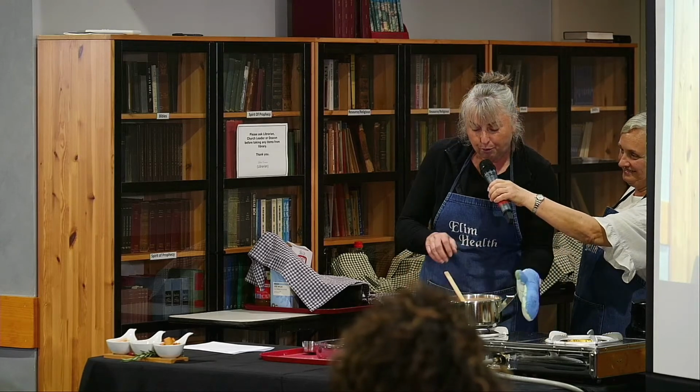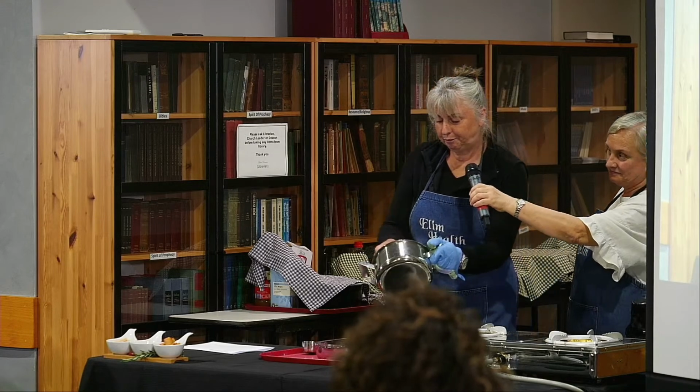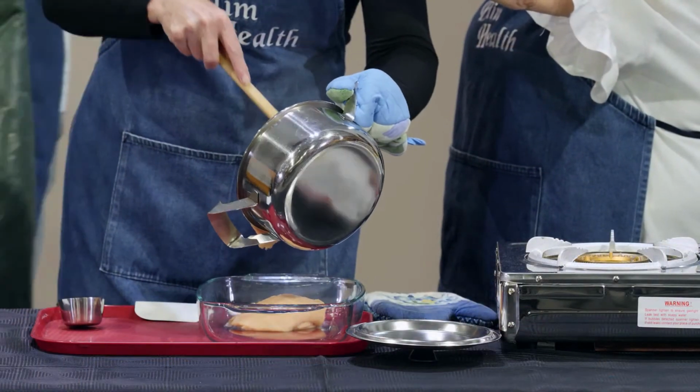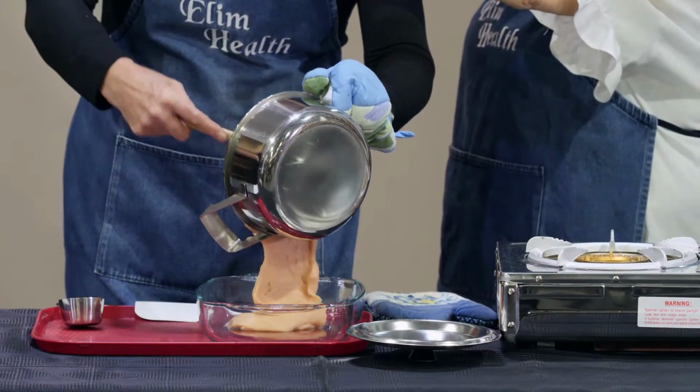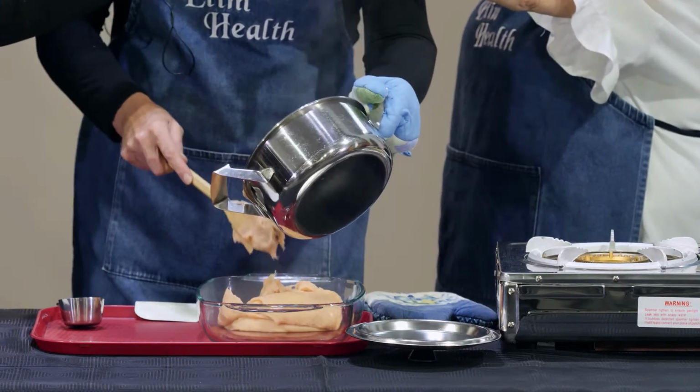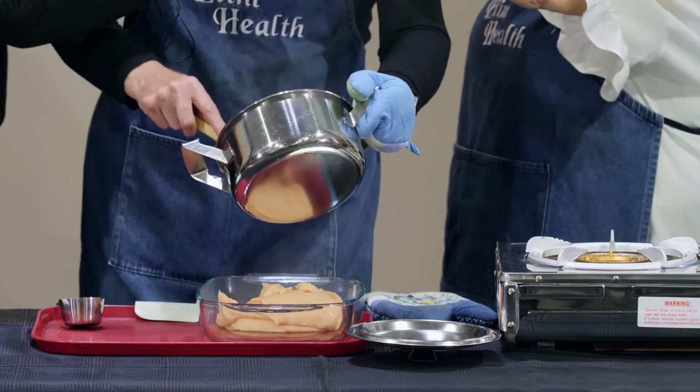Okay, I've just turned it off, and look at it. It's gone really thick. At this stage, I'm going to have to put the mic down because I need 2 hands to do this. It's just a matter of putting it into a dish, and you have to do this fairly quickly because it starts to harden.